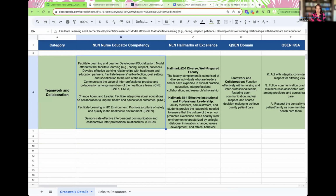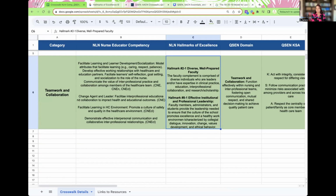Next is the change agent and leader, being able to facilitate interprofessional educational and collaborative efforts to impact practice, health, and educational outcomes. And then facilitate learning in the healthcare environment, where we're promoting a culture of safety and quality in healthcare through demonstration of those key interprofessional communication strategies, to not only role model those behaviors as clinical faculty for our students in the clinical setting, because we know they're guests when they come into the healthcare setting, but also to hopefully plant some standardized practices with our students' behavior.